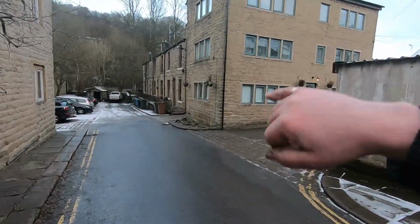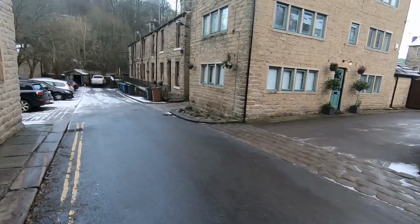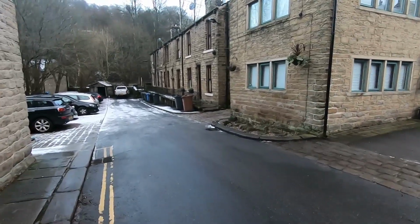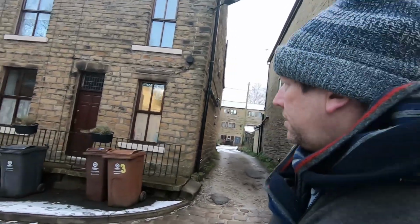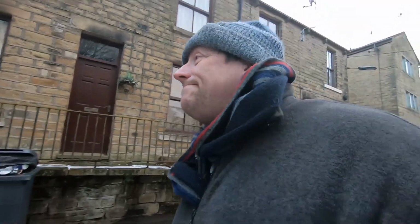All these are actually back-to-back houses. Which, if you're not familiar with a back-to-back house, it's basically a house at the front and a house at the back. Back-to-back. So you've got little houses on one side and little houses on the other. A lot of people nowadays buy the ones behind and knock them through into one house. But a lot of them are still back-to-back. So they're all double fronted, but tiny.